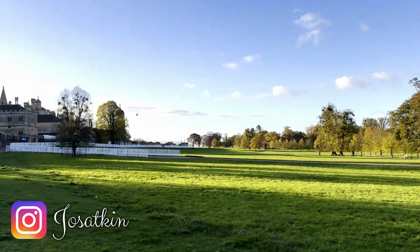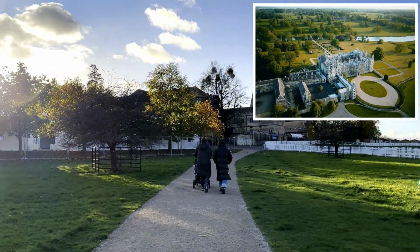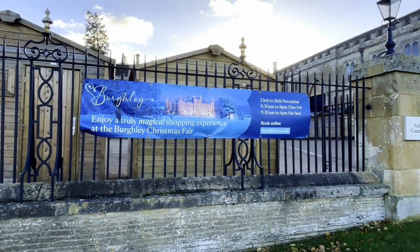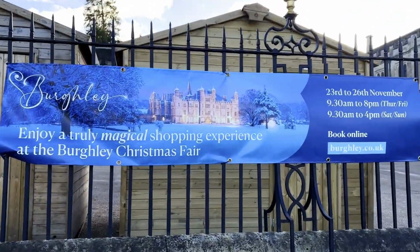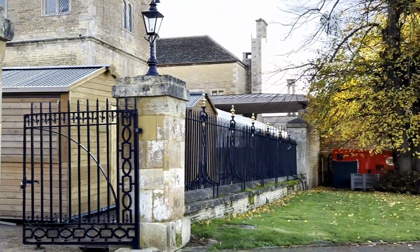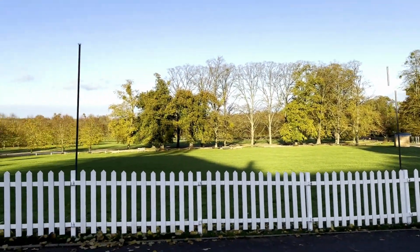So today I'm going to be heading to Burghley Estate to have an afternoon tea. It's basically a 16th century house built in 1555. It looks like they do a, I guess, a Christmas fair, end of November. And then you can just see Burghley House. Looks really pretty. I imagine it's stunning if it was snowing. Cold, but stunning. But it's quite blustery.